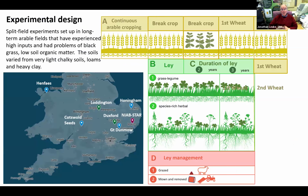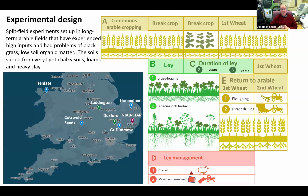So we had a whole set of sites involved in this project, but there were 2 key sites, the one at Loddington and the one at Duxford, that Lydia Smith will talk about shortly. We had a combination of treatments, with both types of ley, grass clover and a diverse herbal ley. We grew those leys for 2 years and then went back into cropping, or for 3 years and then went back into cropping. And we also had arable controls running alongside. The leys were managed by grazing, or mowing and removal, or mowing in situ. So we had a whole set of different combinations of treatments that ran over the duration of this project.